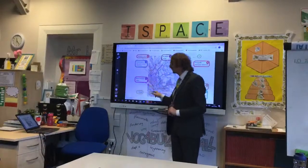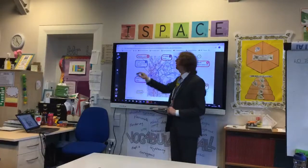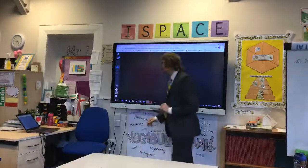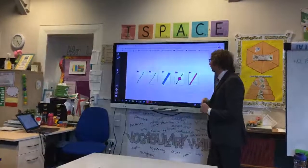What do you think the red circle could be then? Sam? Train station. Yeah, a railway station. Red circles are our railway stations. Let's see if we can double check those. Here are some cards. See if you can guess what's behind it, and then click it to see if you're right. Off you go.